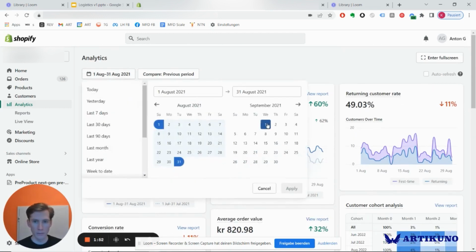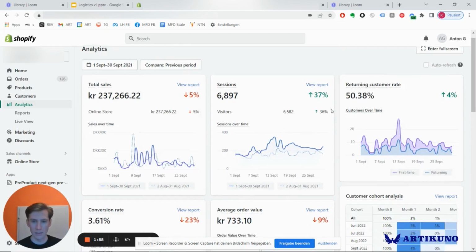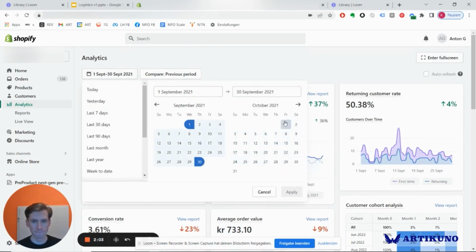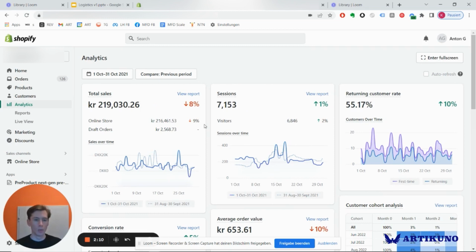And again, we can just go through a few months to also show you that, yeah, it's, again, 50% returning rate, conversion rate around 3.6%. Of course, those numbers fluctuate a bit. But the question is, which business would you prefer to have?